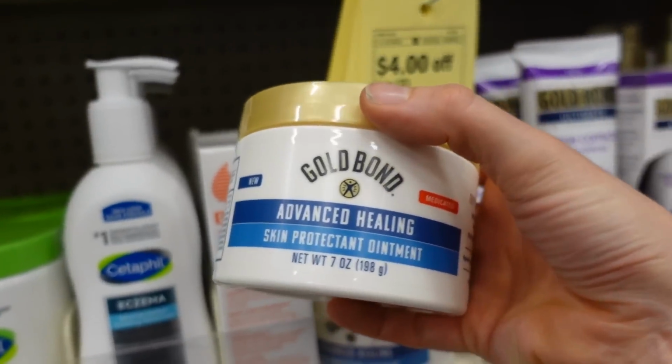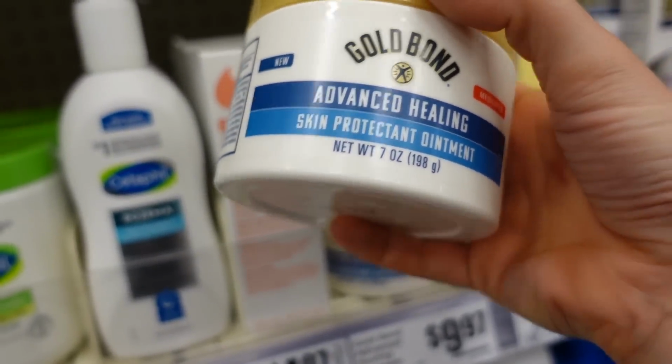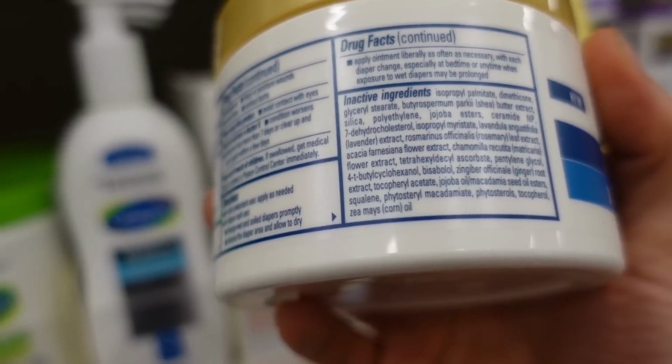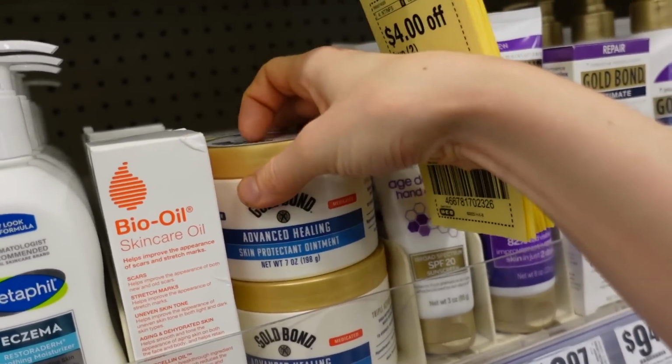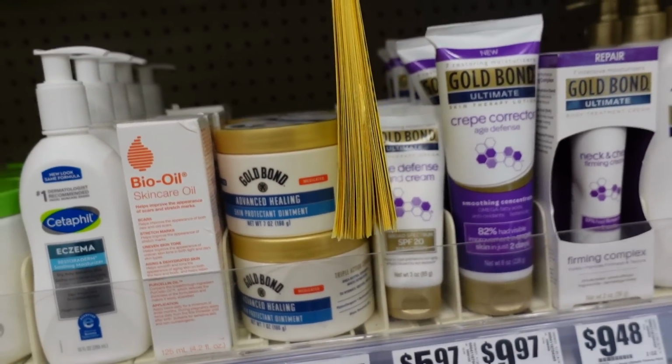Ew, what's up with Gold Bond's Advanced Healing Skin Protectant Ointment? Ceramides, it has lavender in it. Probably be good for the bottoms of the feet.